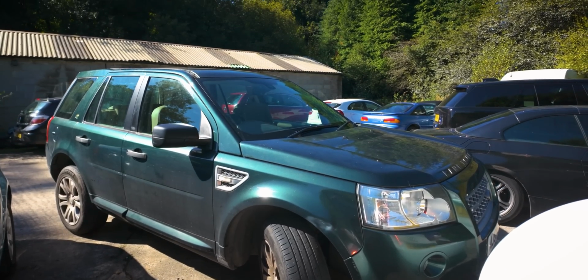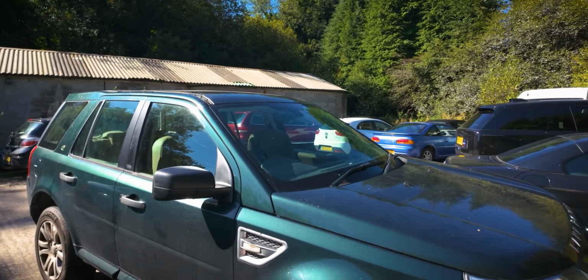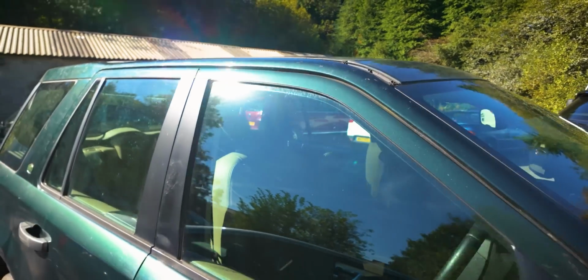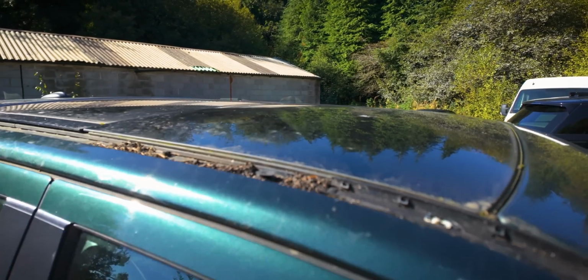We're in luck. So this then is an HSE model, I think, because we've got a leather interior, a sunroof, we've got power folding mirrors. Yeah, I do rate these. We've got a missing roof rail here. I'll have to try and get hold of one of those.